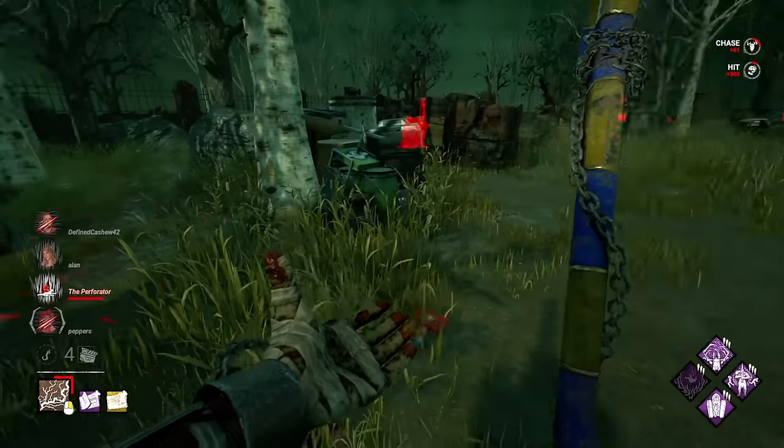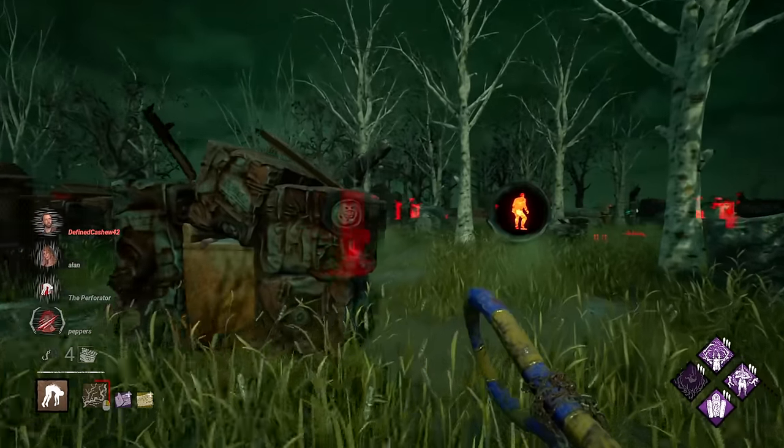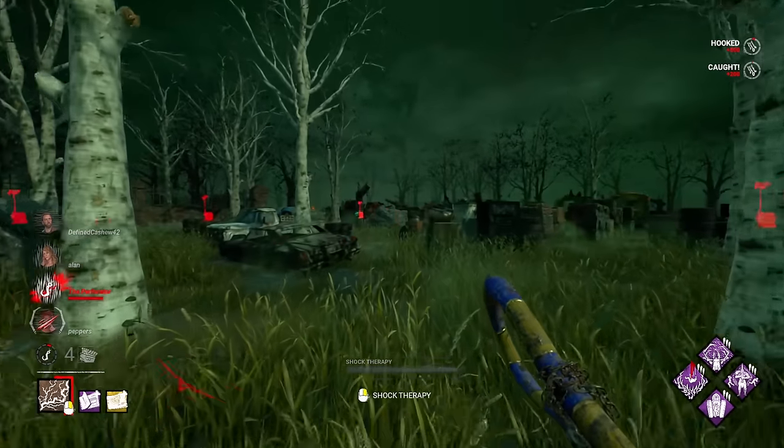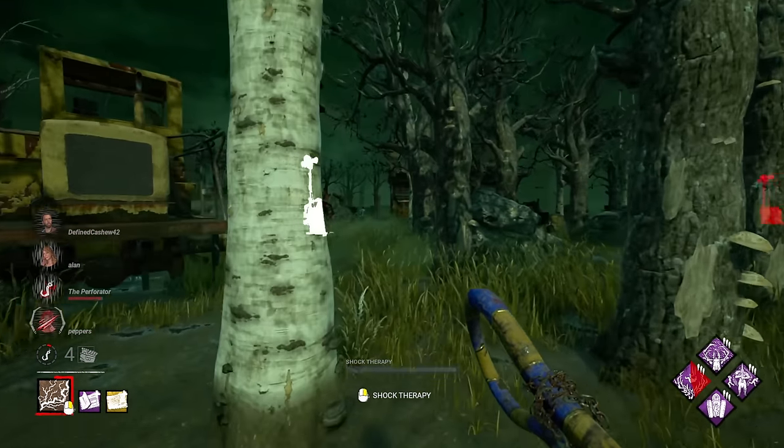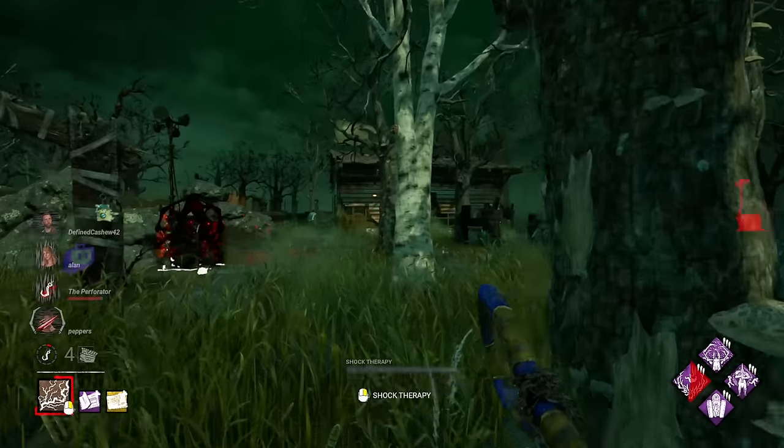Face the Darkness is still up. Hopefully they don't find the totem. That would suck. All right, Deadman's Switch. Give me some info. We should get Deadman's Switch here. There's the Nicolas Cage and the Claudette. We're going to keep her injured probably till later.